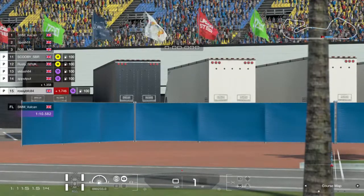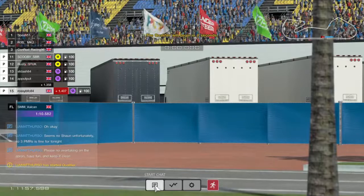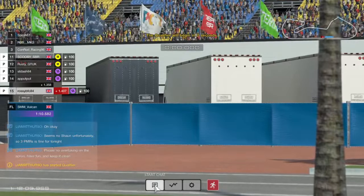But it looks like, what did that message say? Because that may have said, please no overtaking on the apron. That should go without saying. Pass on the track. Got to race on the track, guys. That's what it's there for. They'll put little lines and stuff.